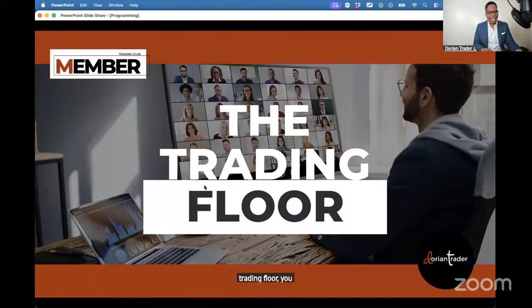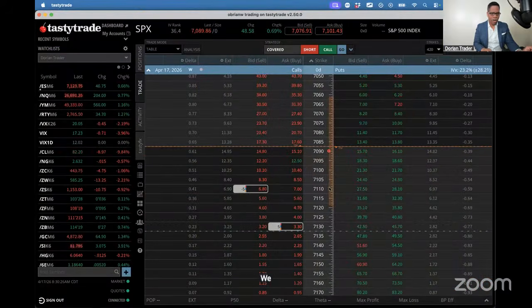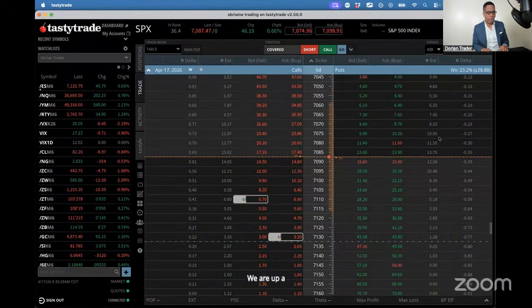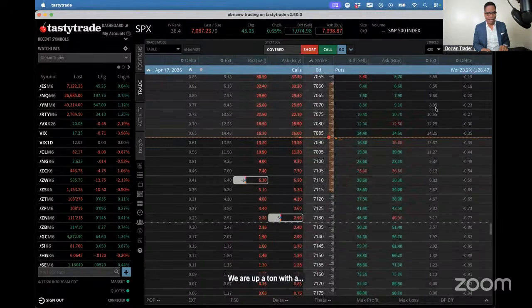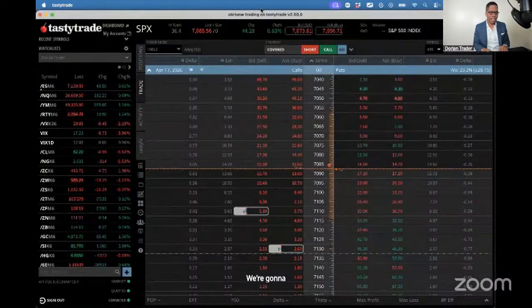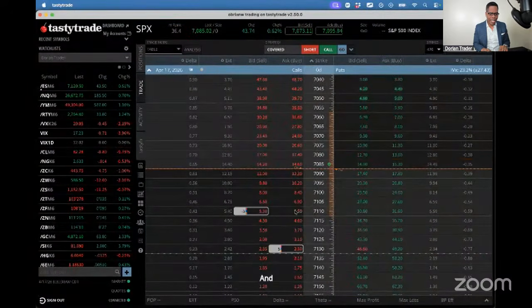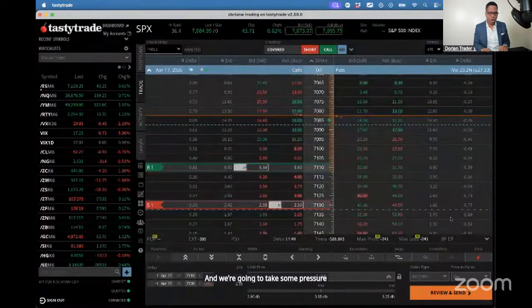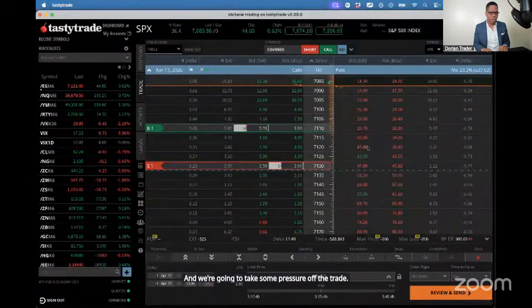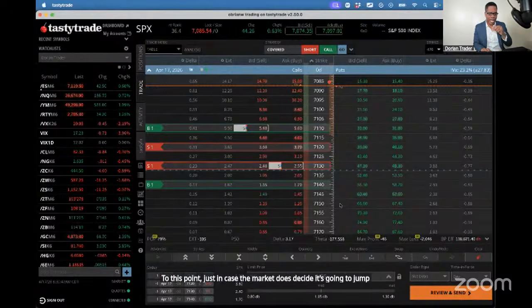The market has just opened and it is absolutely astonishing, this market today. We are up a ton with an amazing up move to this point. We're going to have to make some adjustments, so we're going to do that now and take some pressure off the trade, just in case the market does decide it's going to jump back up.